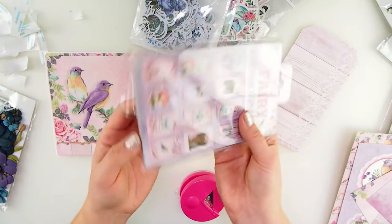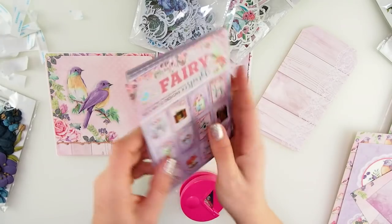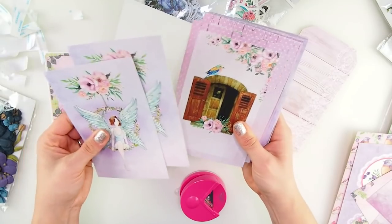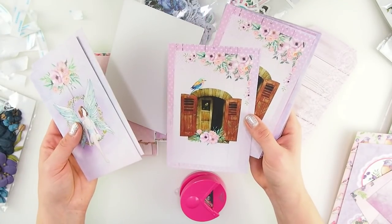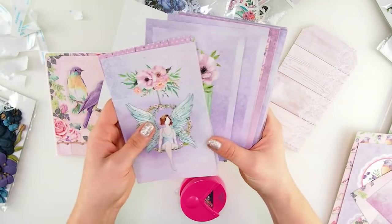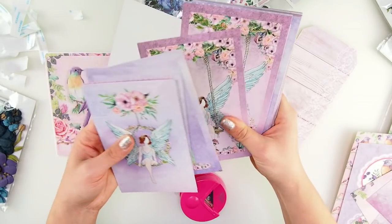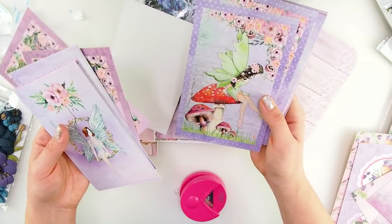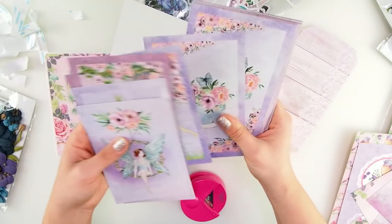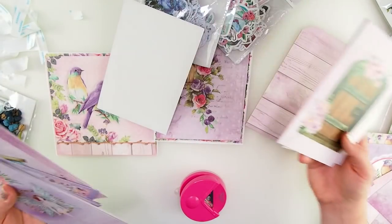These are like journaling cards. Let's have a look. Oh, these are so pretty. These are so cool. There are two designs of each. Oh, you always buy me with windows and doors these days. Love, love, love them. Very pretty. I like the fact that there's no face on the fairies. Sometimes they can be not so pretty, but these are very nice. Oh, wow. If you're into fairies, you will just totally love the fairy one. Wow. Oh, look at that.